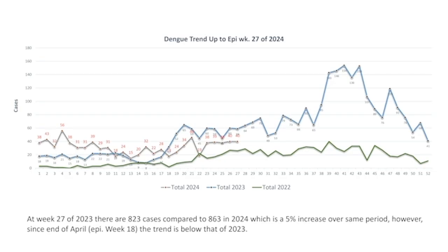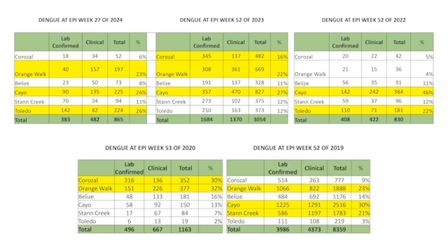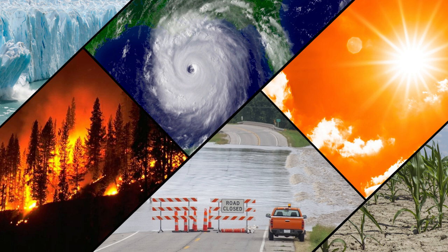We're at week 27, as I said earlier, but the most recent report from PAHO shows that at week 24 of this year, there have been a reported 10.1 million cases. So you could see that in the past 5 years, the region has seen 3 records set for the highest incidence of dengue ever. Several environmental and social factors contribute to the spread of dengue, including rising temperatures, extreme weather events, and the El Niño phenomenon.